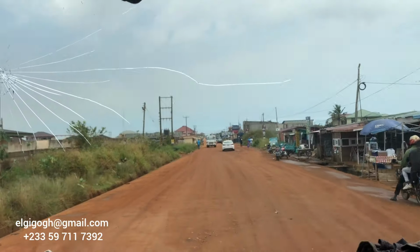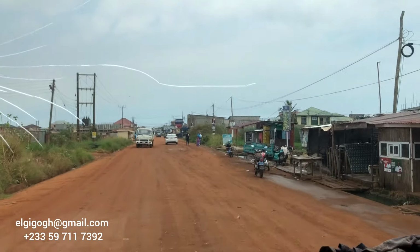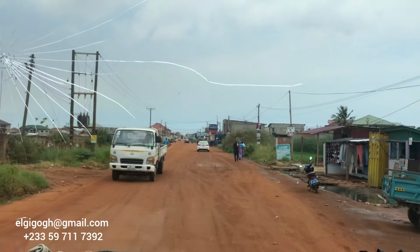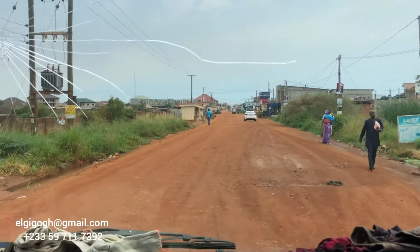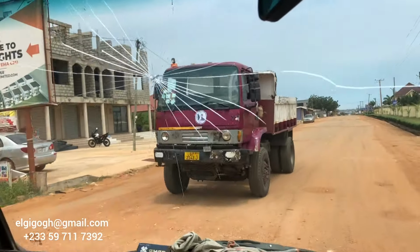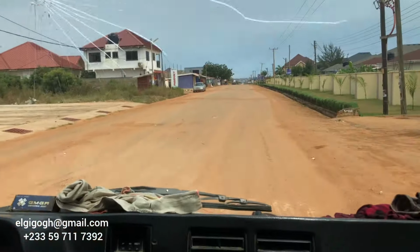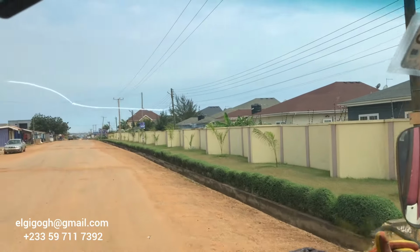I think they started developing this place, I would say, maybe 15 years ago. 15 years ago, if they give you a land in this place, trust me, you wouldn't buy it. 15 years ago, if they should sell you a land here, you will reject it. But here we are. This place is booming. It's very booming, and you can see another estate nicely done here.